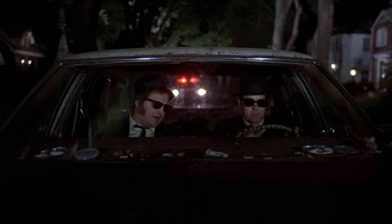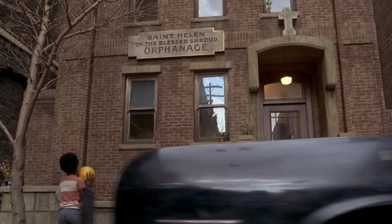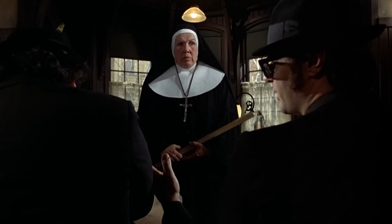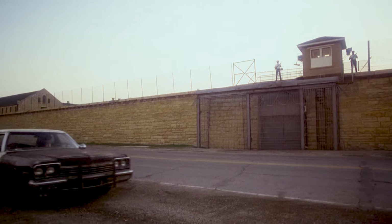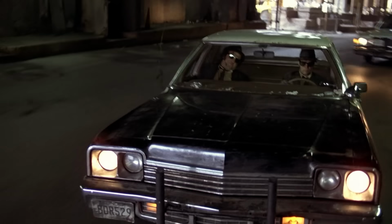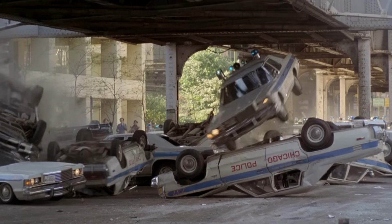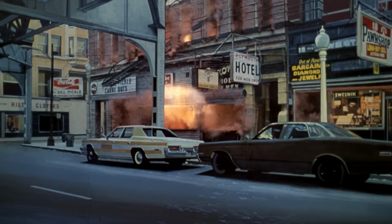Jake and Elwood Blues, played by John Belushi and Dan Aykroyd, are on a divine mission to save their orphanage by raising $5,000. Armed with their iconic Bluesmobile, they embark on a wild ride filled with laughs, legendary music, and insane stunts while being chased by the law and other assorted baddies.